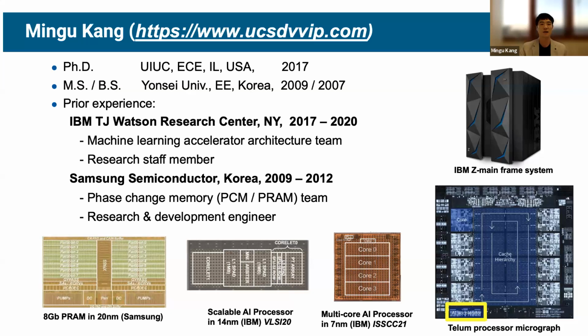Before joining UC San Diego, I designed, in the IBM Machine Learning Accelerator Architecture team, a single-core version at the very beginning, and then a multi-core and more scalable version, extendable up to 64 cores. It was a dual-purpose processor for both training and inference, and it was very reconfigurable to cover a wide variety of machine learning models through this one single chip. It was then commercialized by being embedded as a key feature of the IBM Z mainframe system.